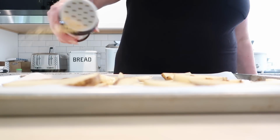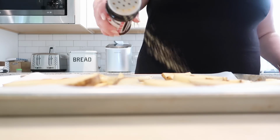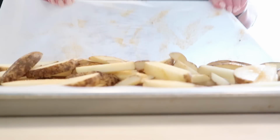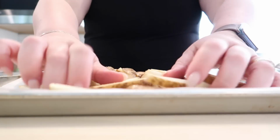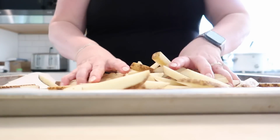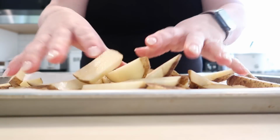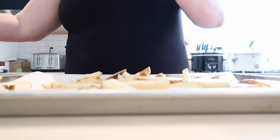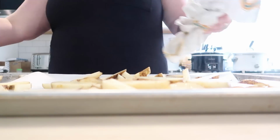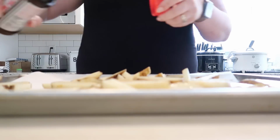So I just put these on a baking tray that's lined with parchment paper. I sprayed them with a little bit of avocado oil spray, and then I'm just tossing them with some Lowry's seasoned salt. I really love the taste of Lowry's seasoned salt on potatoes, but obviously you can use any type of seasoning if you want. If you don't have any seasoning blend, you could just use salt, pepper, garlic powder. That's a really good mix as well.